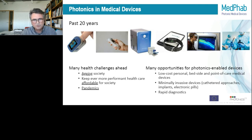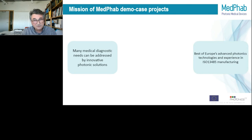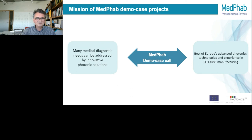Well, it's in this broader context that MedPhab believes it can offer a solution. On one hand, there are many needs. On the other hand, MedPhab brings together the best of Europe's advanced photonics technologies, along with experience in ISO 13485 manufacturing. And what the MedPhab demo case call is all about is the bridge between those two.